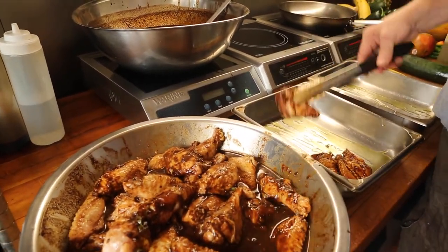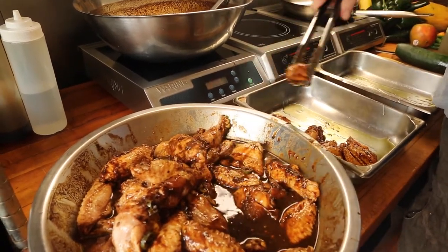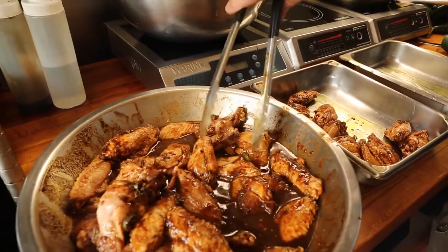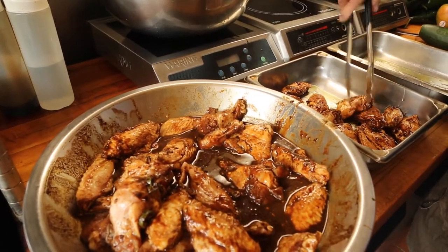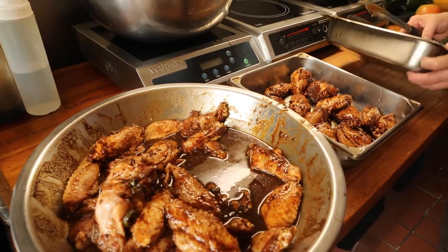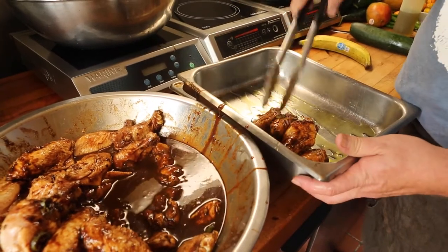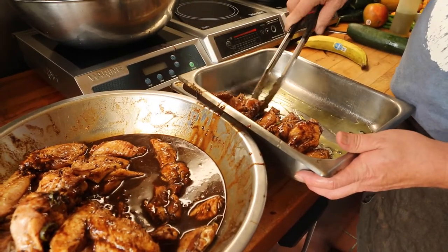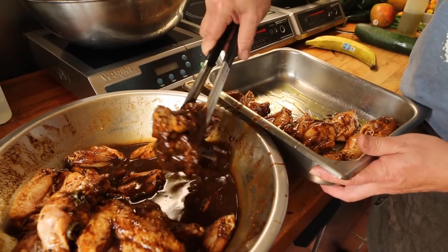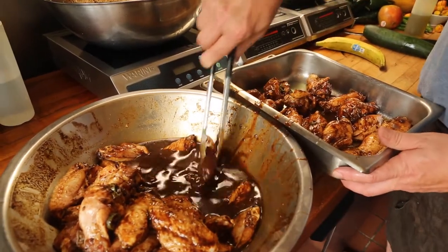We have a marvelous Swedish brick-lined oven. And I've got both the flats, and I've got the drumette portion of the wings. I don't want to overwork the pan, so just about like that. We're not going to cover these. I'm just going to have these open.